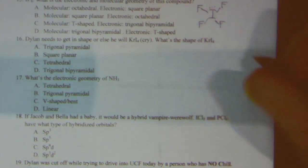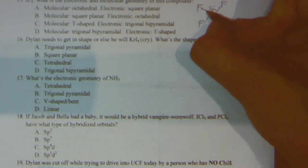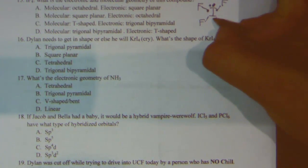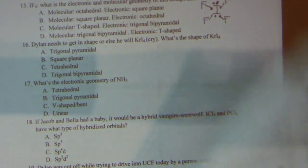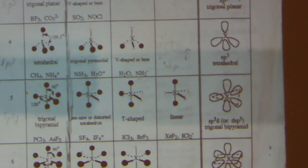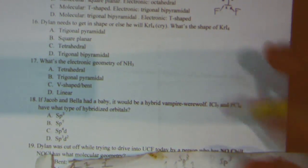OK. Did I forget a formal charge on this one too? 1, 2, 3, 4, 5, 6, 7. One second, guys. I think it's IF4 minus. So I want to show you guys this chart really quickly. I meant to write IF4 minus, but my minuses keep disappearing from my sheets for some reason.